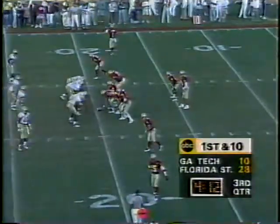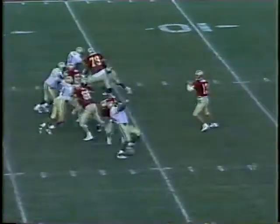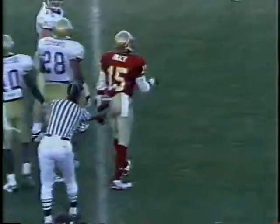They've been shut out here in this 3rd quarter. Now Kanell. Riley was down on his knees at the 26-yard line.